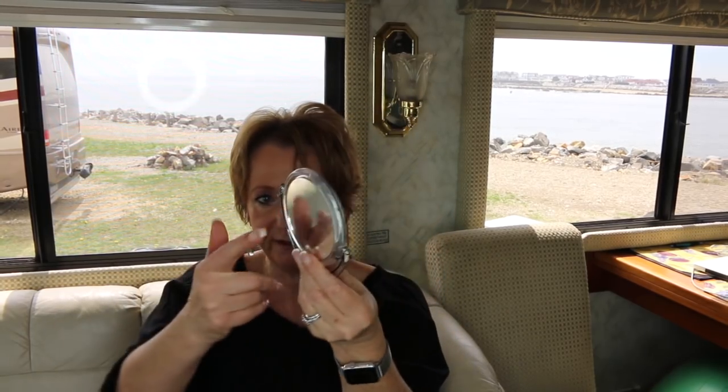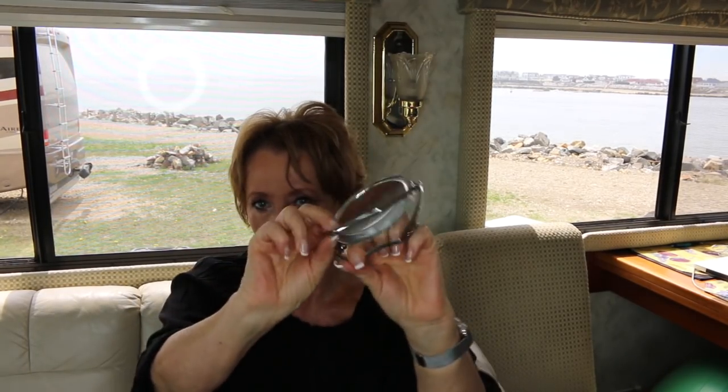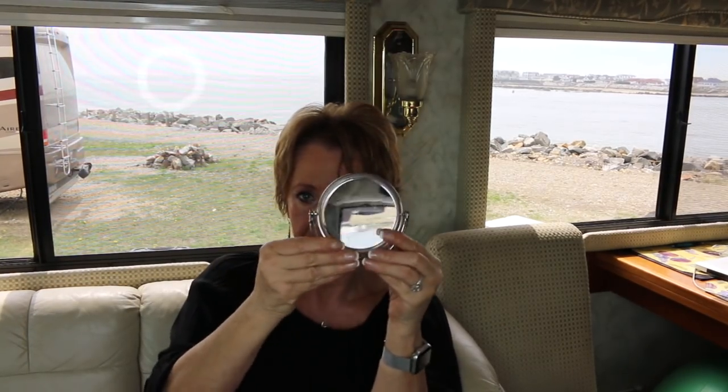And what I have in this one, I'm going to show you my go-to, is my magnifying mirror. I think it's 7X on one side and then just a regular, but it's got a little stand, so I would go nowhere without this because if I have to touch up or whatever, I want to be able to see what I'm doing.